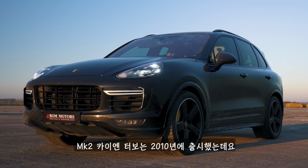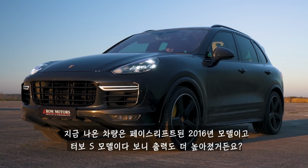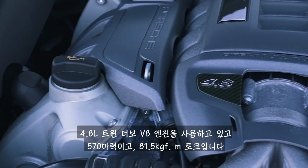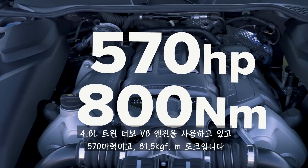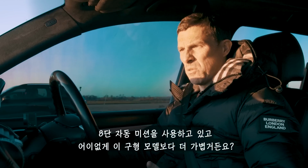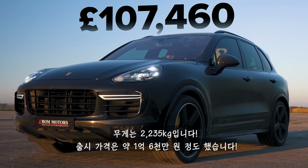The Mark II generation Porsche Cayenne Turbo was introduced in 2010. That's actually a 2016 car. It's the facelift, and being the Turbo S, it has more power. So it's 4.8 litre twin turbo, puts out 570 horsepower and 800 newton meters of torque. It's got an 8-speed automatic gearbox, and it's slightly lighter than this older car for some reason. Comes in at 2.2 tonnes. New, that car was £107,000.